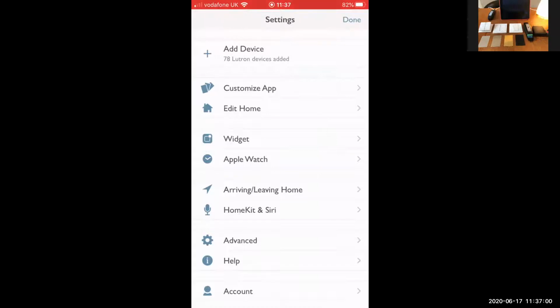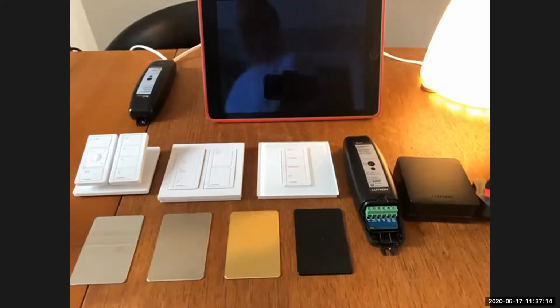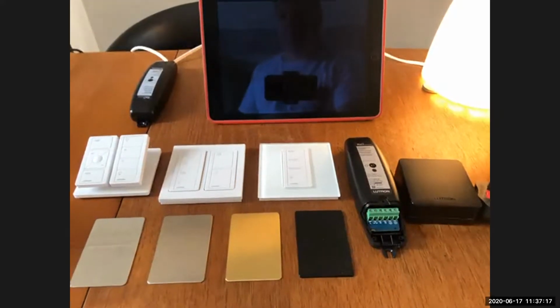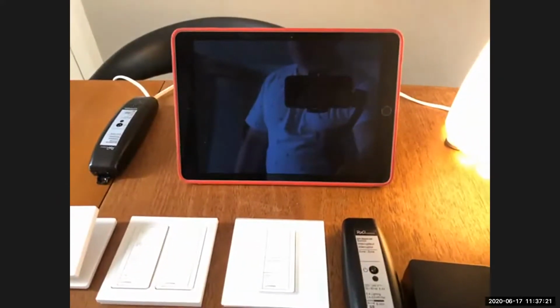I use that to turn the lights on as I come home. I don't use it to do anything when I leave because I pretty much know I've pressed the button, but I could do. I can adjust that as I see fit. So that's really a kind of a whistle-stop tour through the app. If I stop broadcasting now, we'll go back to the live presentation. I'm going to zoom in a smidge now because we want to be able to see the app and we want to be able to see the dimmer.